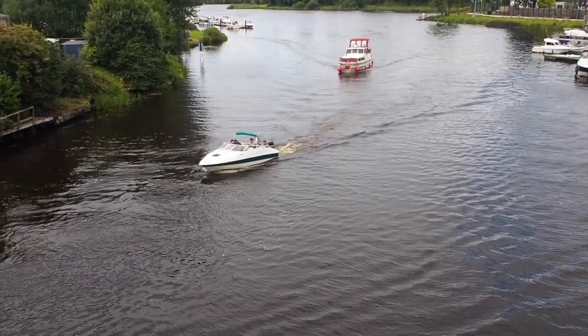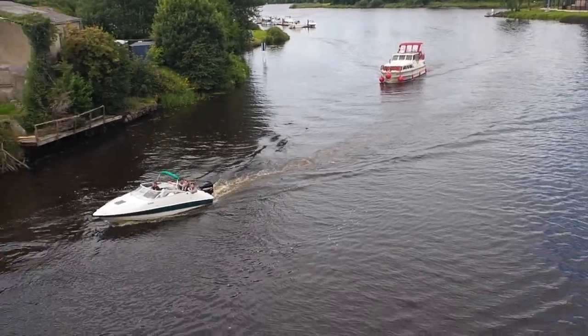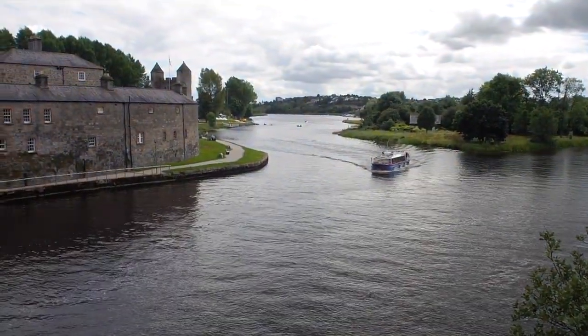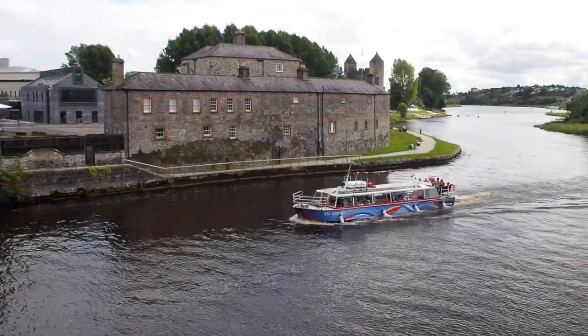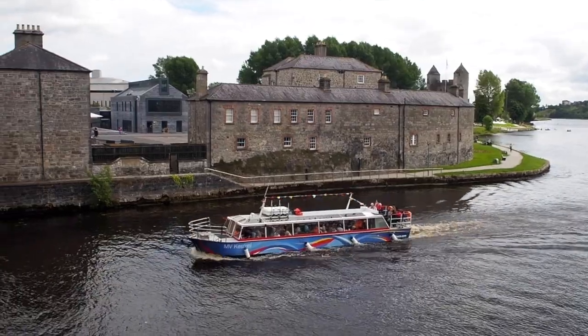And this river just surrounds Enniskillen, which sits in the middle of the waterways. That's the wee riverboat that you can get right round. It's really nice. That's brilliant, I like that. I think the museum is just there.